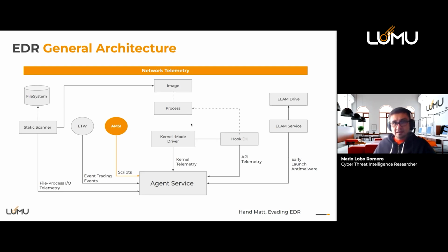Here, we can see the general architecture of an EDR. It's very general. Basically, this agent service is a small engine that processes information that comes from different collectors, different sensors. You can see here, static scanner, driver, kernel mode driver. These sensors provide the EDR with information to be processed internally using static algorithms or AI algorithms, and can determine if that information or that behavior is trusted or is malicious.